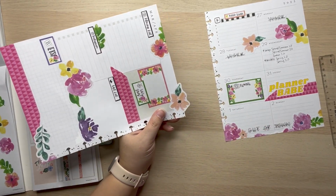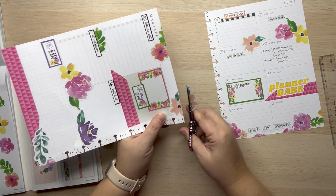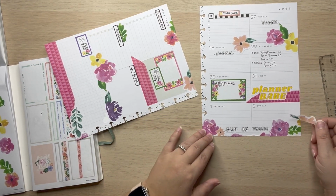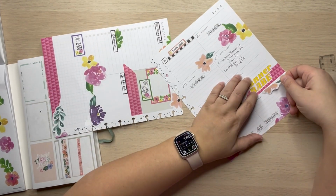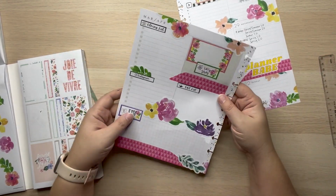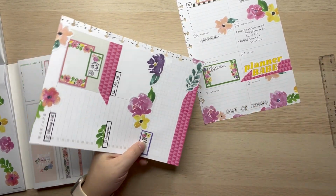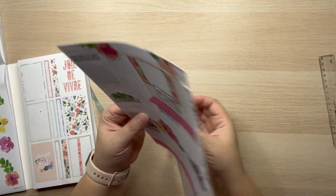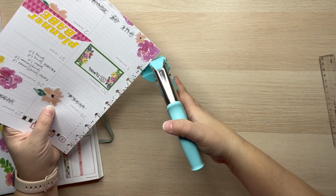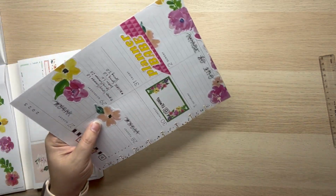And I wasn't planning on doing a plan with me, but I think I'm going to just right now. We're going to start writing out stuff and let you guys see what my process is. Let's put this one down here, and that way we have that peach color throughout the whole entire spread. And then down here we have another one to clip. And we need to hole punch. I think the only one we need to hole punch is right down here at the bottom, so not too terrible.